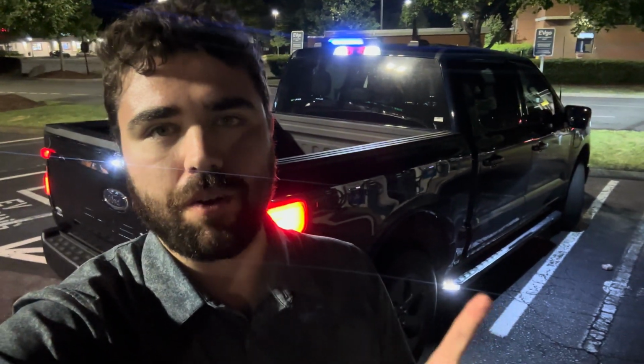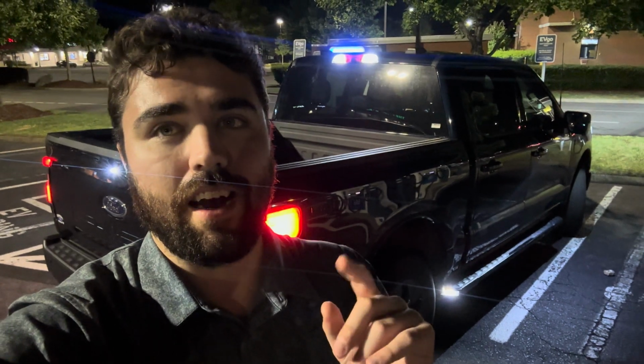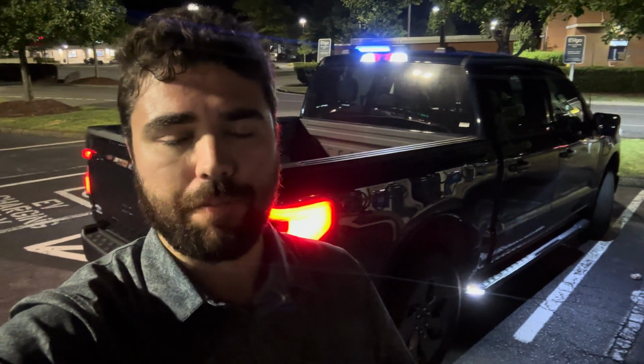I'll give you a quick tour of this F-150 Lightning. I like it quite a bit. I've put about 150 miles on it.